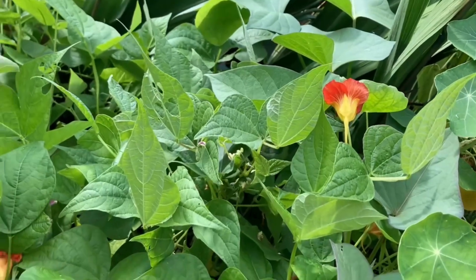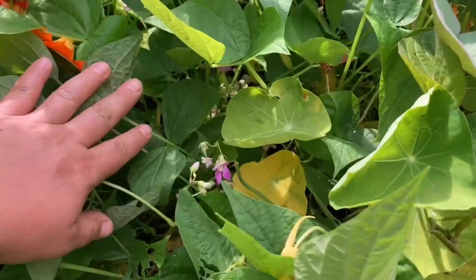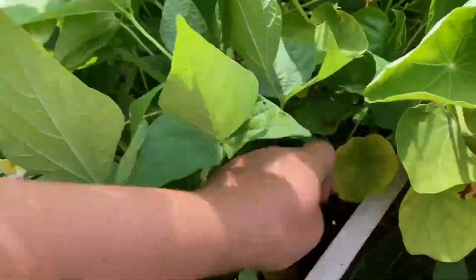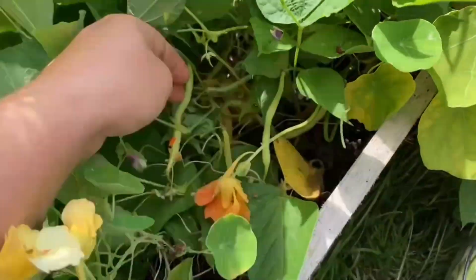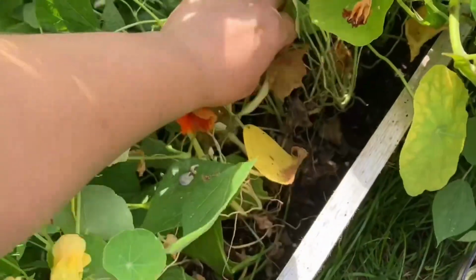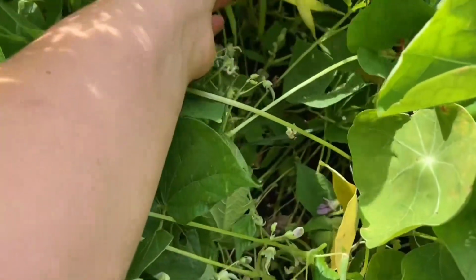And as you can see, I interplanted my beans with some nasturtiums, so it doesn't look boring. There's some flowers and some vegetables in there. Since I have a small garden and not enough room to plant as much as I want to, I have to do tight planting.